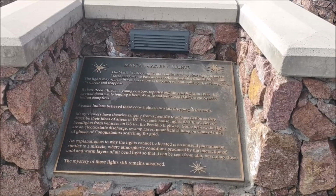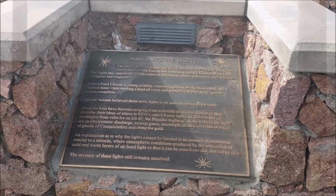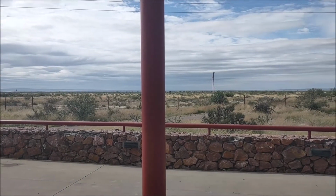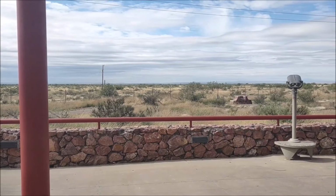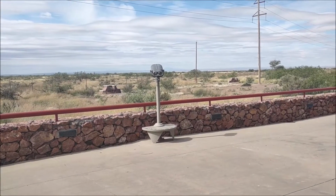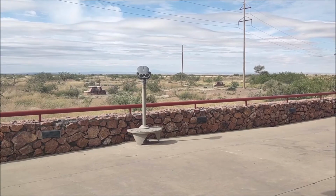Oh, there's a lot more information on this. I won't read it all. You're going to have to stop by here and check it out for yourself. Way out here in the Chihuahuan Desert, there's pretty much nothing. So I imagine people can see almost anything they imagine. And they even have some observation telescopes here to try to get a better, closer look at the lights.